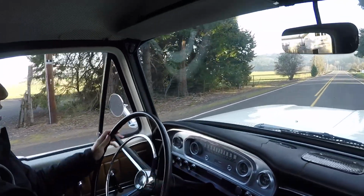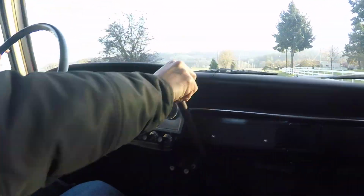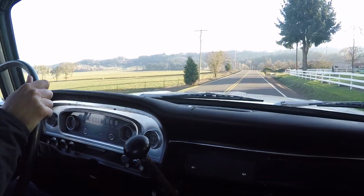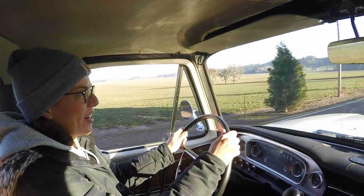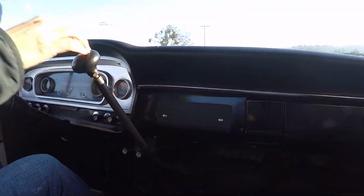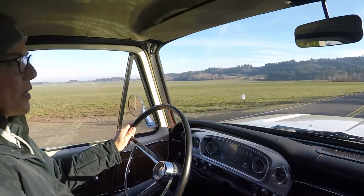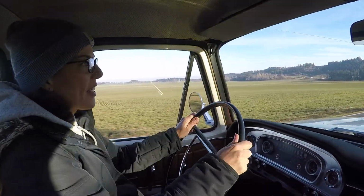One thing that people are gonna miss out on, there's no radio, so they don't get any music, so we may have to sing. I don't know. But you can see there's a delete plate where the radio goes. Love driving these 4-speed manual trucks. Like, there's just nothing like it.